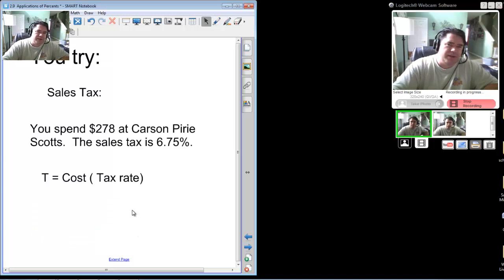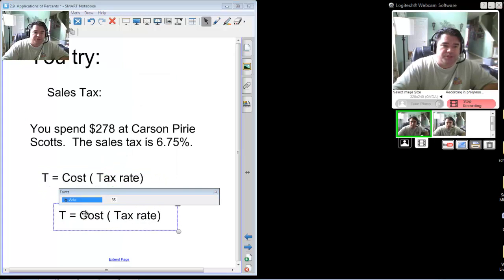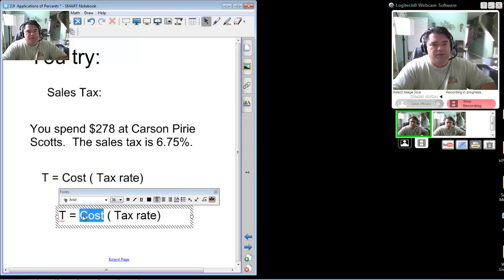So go ahead this time and try to figure that out. Go. Pause it. Okay, hopefully you paused it. Let's see what you got. Well, I'm going to go ahead and just clone this here because the cost was $278. And again, even though I have the ability to clone it with my computer, notice how I just plug it right in.